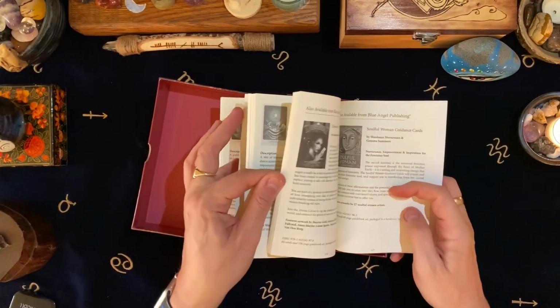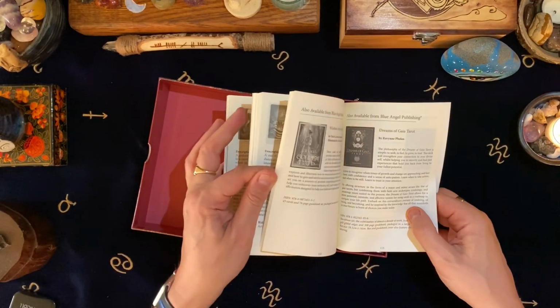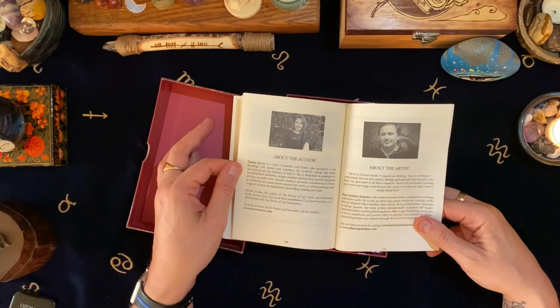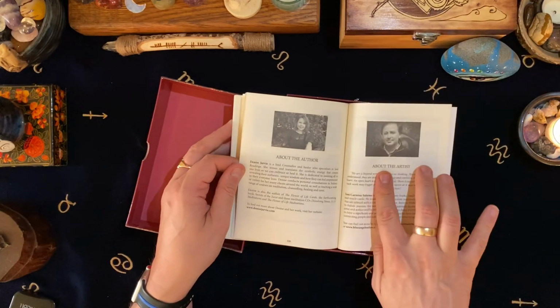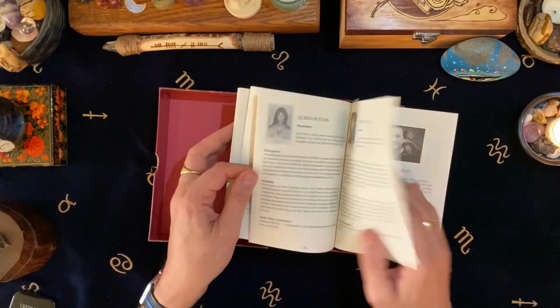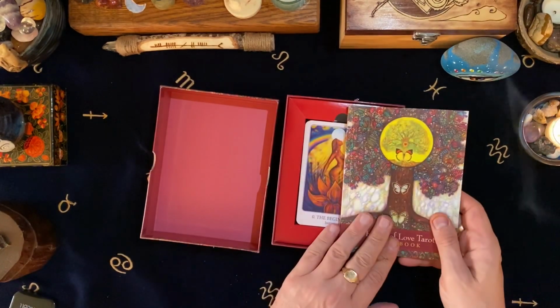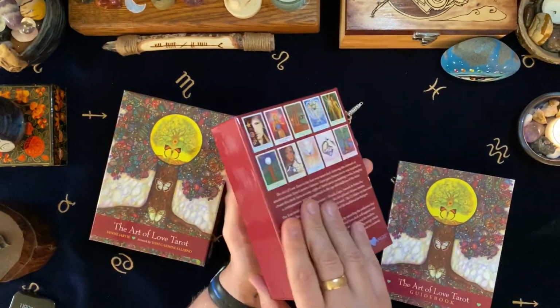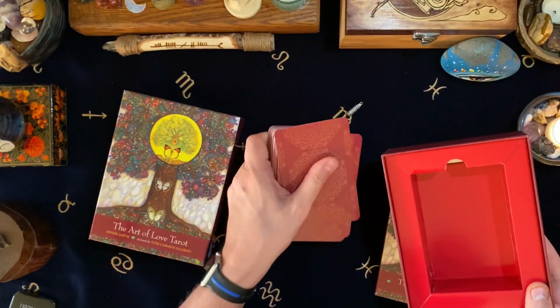And then they're advertising at the back of the other decks. A little bit about the author and the artist. So here's Tony and Denise. Yeah. So there we are. So nice box. Let's take out the cards. It's a nice thick deck.